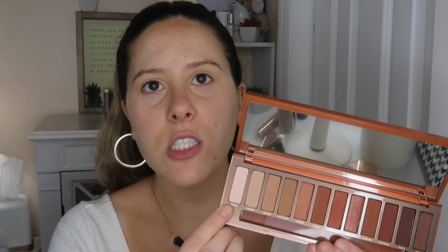So what I'm going to do is just take the first shade, which is the shade Ounce, and I'm just going to use the brush with this. Let's go in with the flatter side of the brush, and I'm going to go ahead and set my entire eye. I'm just doing this because I am oily, like I said.